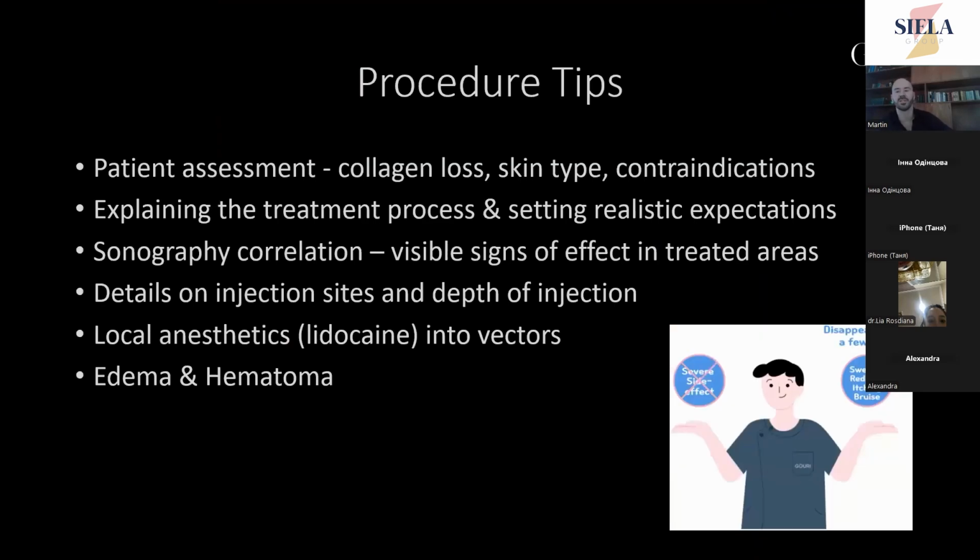Something about procedure tips. Preparation is everything. Before starting the procedure, it's essential to assess the patient. This includes identifying areas of collagen loss, understanding the patient's skin type, and reviewing any potential contraindications, as we said before. Recent surgeries or skin infections. Every patient is unique and has unique needs based on their facial anatomy and collagen depletion.